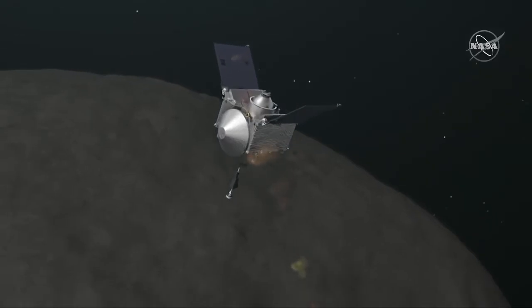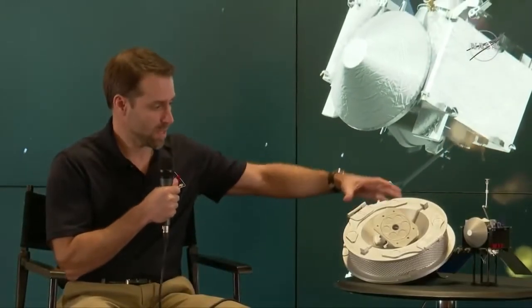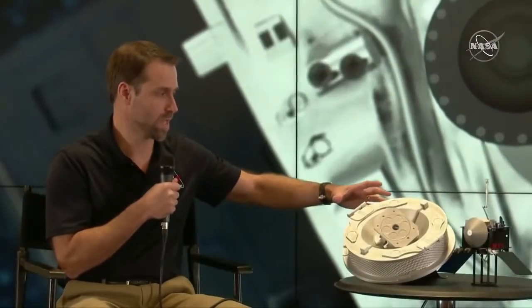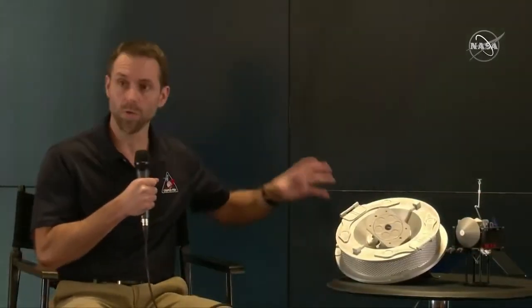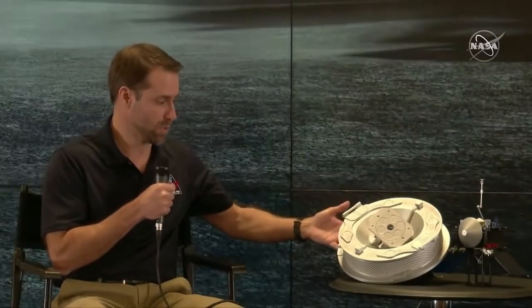And the TAG-SAM is the innovation that our partners at Lockheed Martin came up with to do just that. The TAG-SAM, as is shown here in full scale, actually sits at the end of a robotic arm at the end of the spacecraft. So the TAG-SAM is the only piece of the spacecraft that will touch the surface.